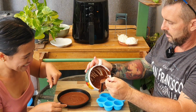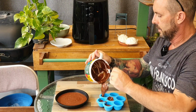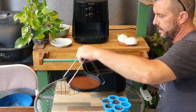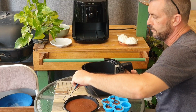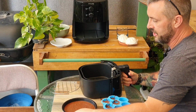Wasting chocolate. Connect it there. Okay, that doesn't work. All right, so I'm gonna have to just.